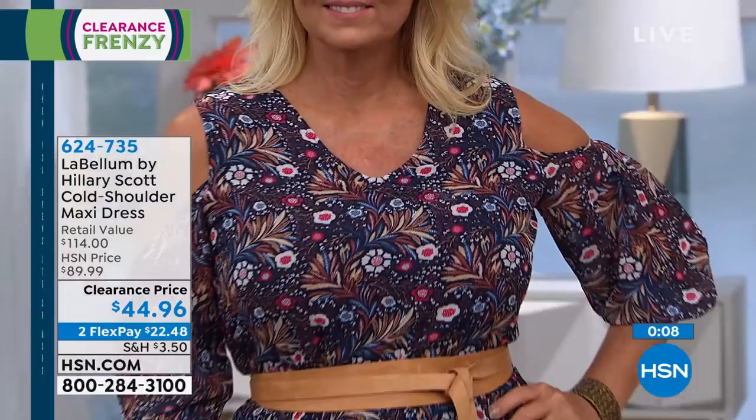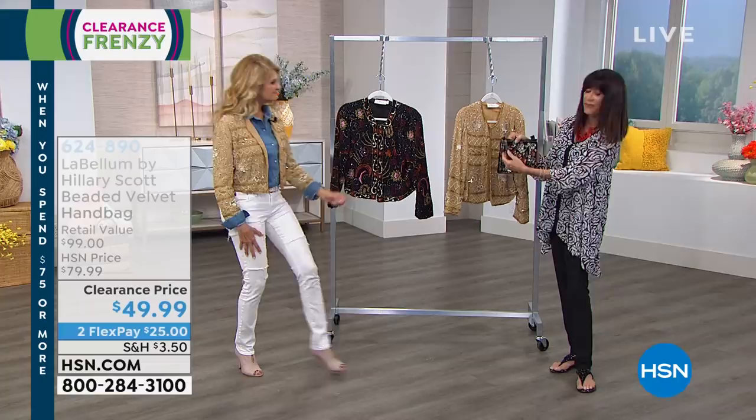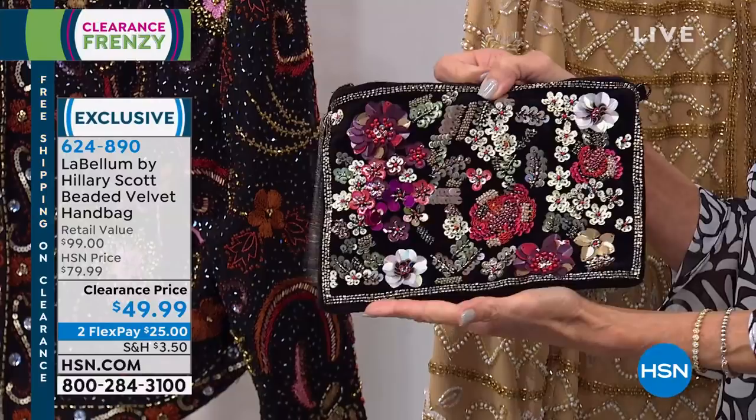Oh, by the way, we have an awesome value. I have to show you this gorgeous, isn't that beautiful, beaded bag. I love this. I want to make sure to get the tassel in the front. Look, it has this very fun, completely beaded tassel. All of the beads around the front, but then look at the sequin floral work on this. We sold it for $80. It's $49.99 today. Look at the different beads and sequins.